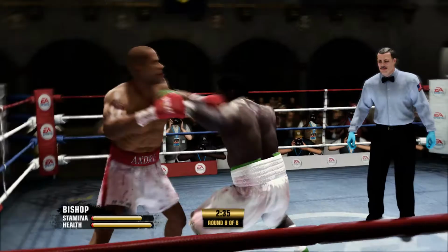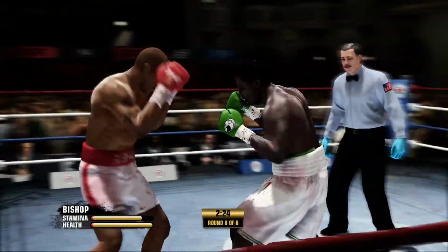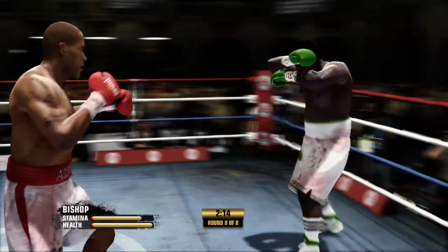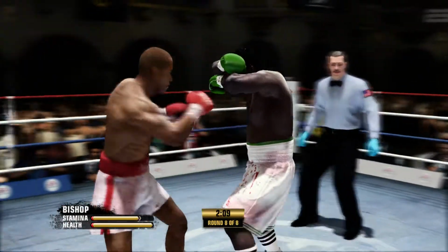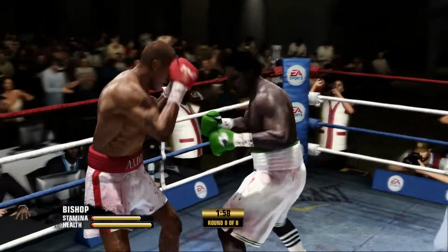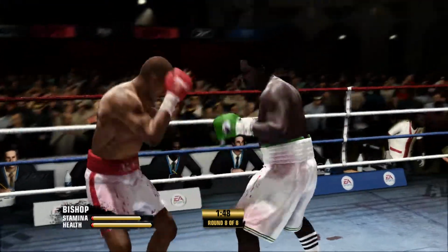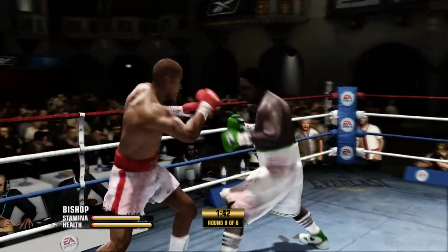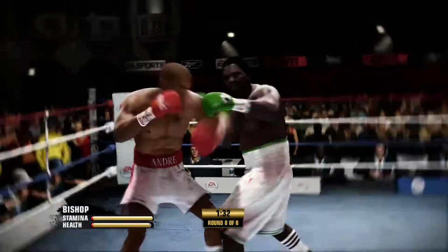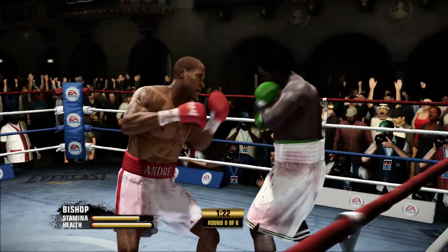Little head hunting with the left. Targeting that jab with the right hand behind it. There's another left hand from him. Good flush shot upstairs. Bishop's showing you what it takes to be the best in this business. He falls victim to that big hook. Well, he just went from hunted to hunter. And now he's going to track him down.